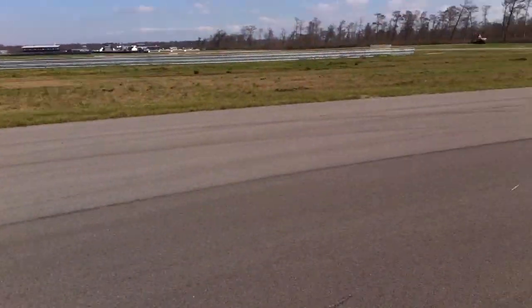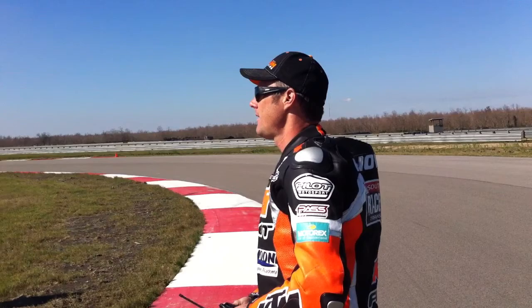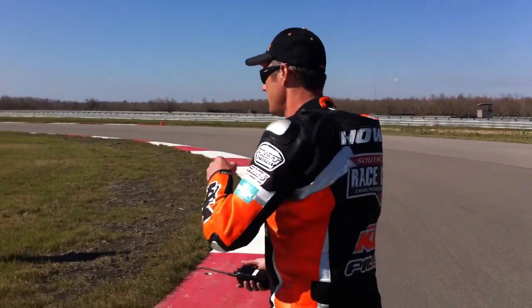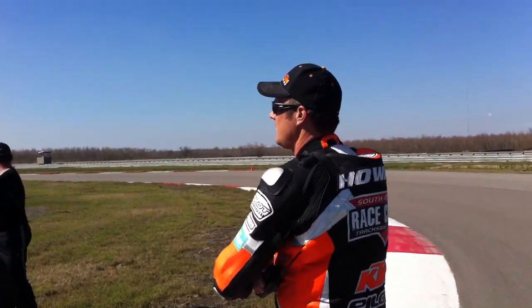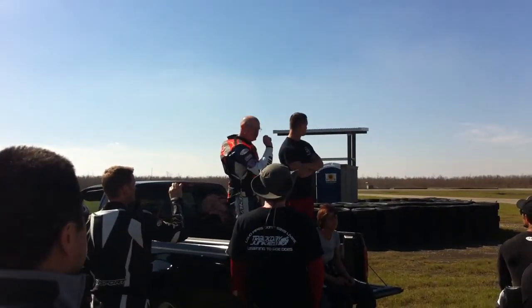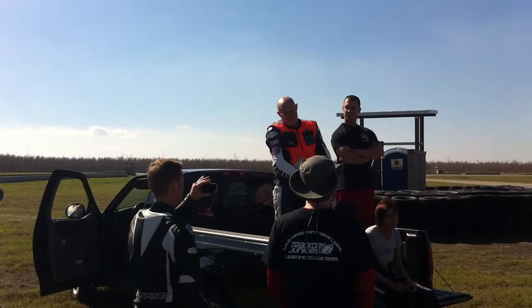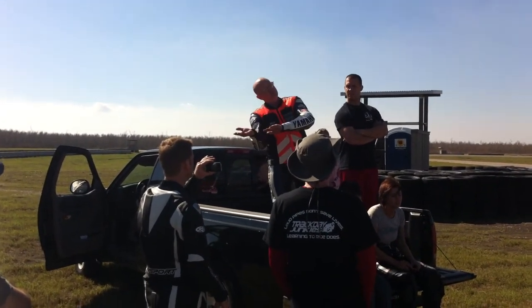All good. Okay. Jim, you want to add something to this corner? Well, that's kind of the approach. I almost put my feet on the curb right in that area. I do too. Yep. I straighten that out and make sure I get a hard run to this corner. Yep. And then I just kind of brake straight up and flip her in there.